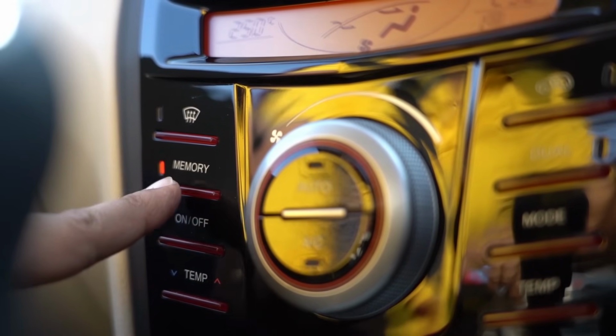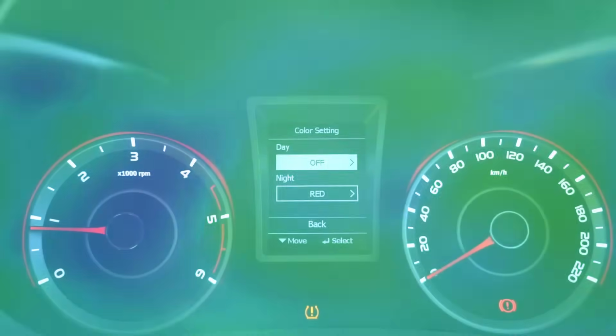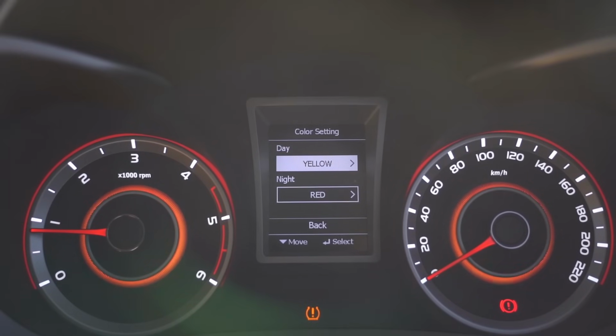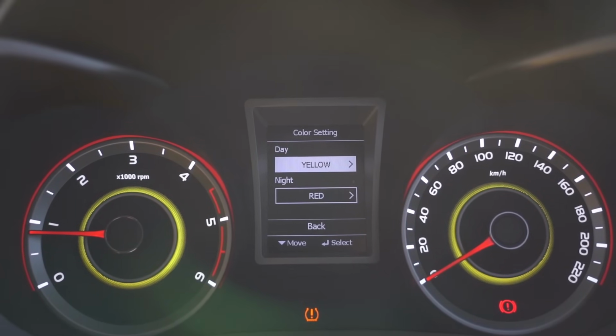That's a first. I've never seen a memory function for climate control, but you can set the temperature to what you like and then save it in the memory. Also, you can change the color of the dials. So the center of the dials, you can have it green, yellow, blue, depending on your mood.